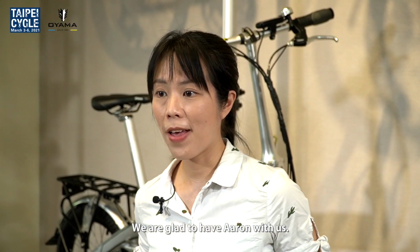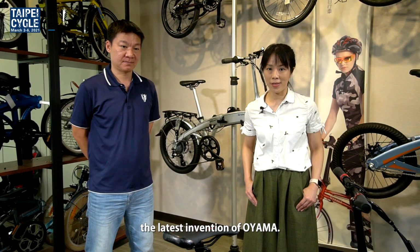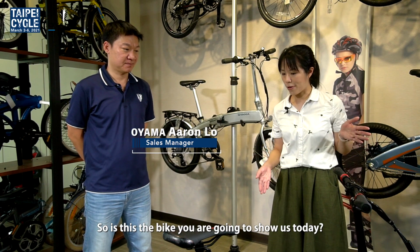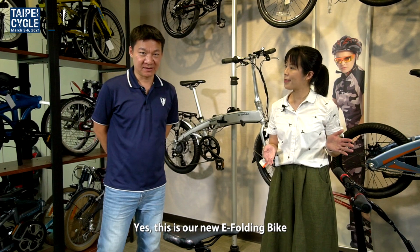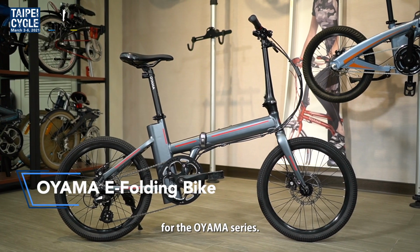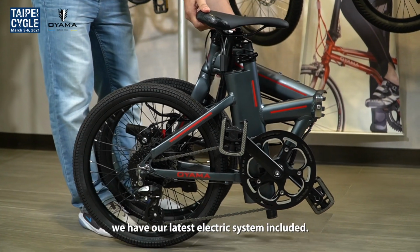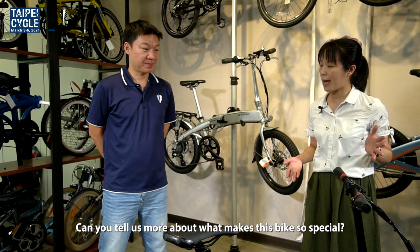We are glad to have Aaron with us. He's going to tell us more about the latest invention of Oyama. Hello, Aaron. Hello. So is this the bike that you are going to show us today? It looks really small. Yes, this is our new e-folding bike for the Oyama series. Like you can see, it's a regular folding bike, but we have our latest e-system included. Can you tell us more what makes this bike so special?